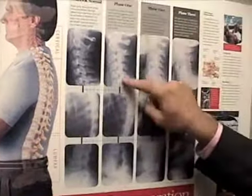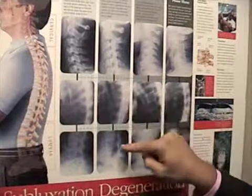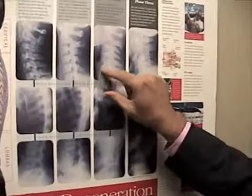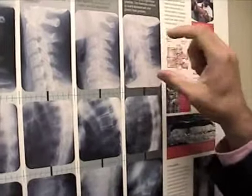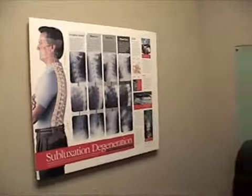And this is phase 1. It's when they've lost that normal position, the bones are out of place. It could be the thoracic spine or lumbar. Phase 2 is like we saw with Miss Brown. She started to have the bone spurs, and phase 3 is where the bones are actually fusing together. Again, this is an area that is past chiropractic.